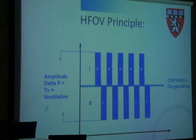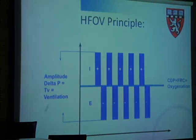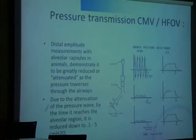So the oscillatory principles are different than the jet, for example, or flow interrupters, if you have those types of high-frequency ventilators, in that it actually pushes and pulls gas in and out. And so it doesn't necessarily rely on passive recoil of the lung to actually ventilate that gas exchange.